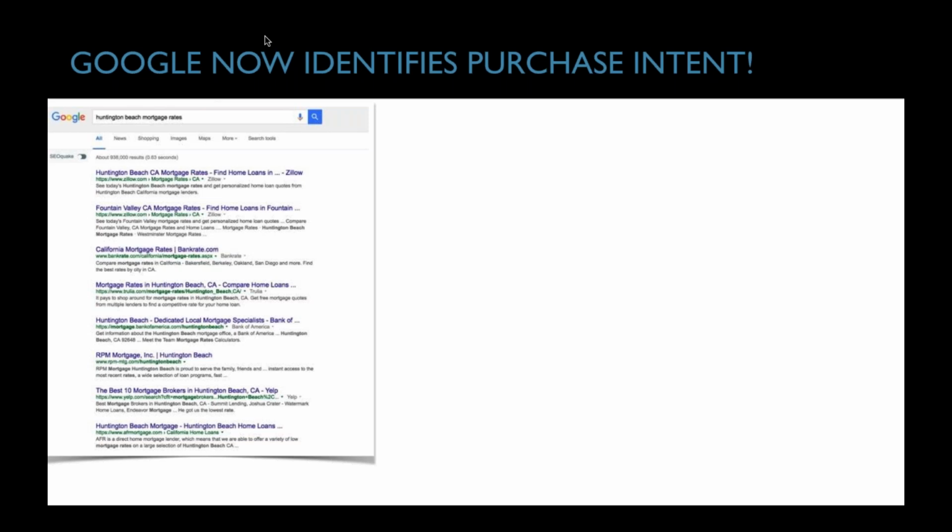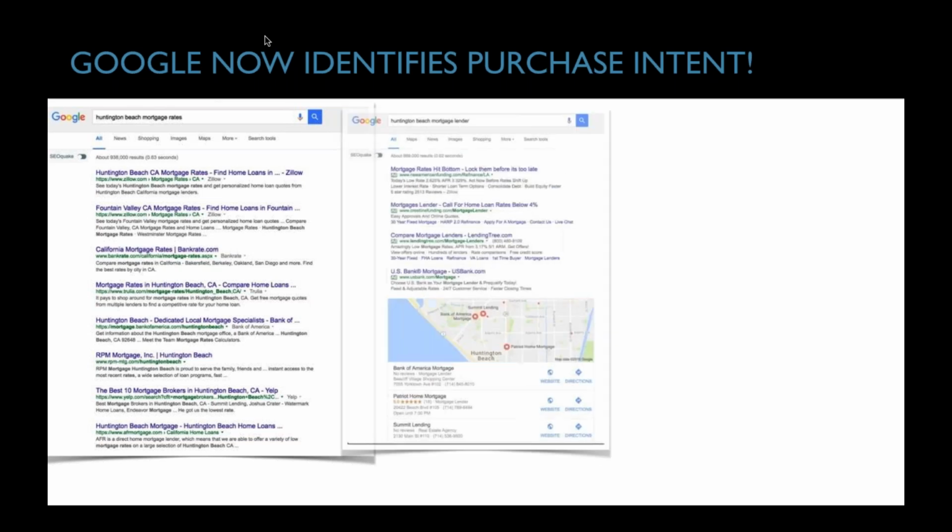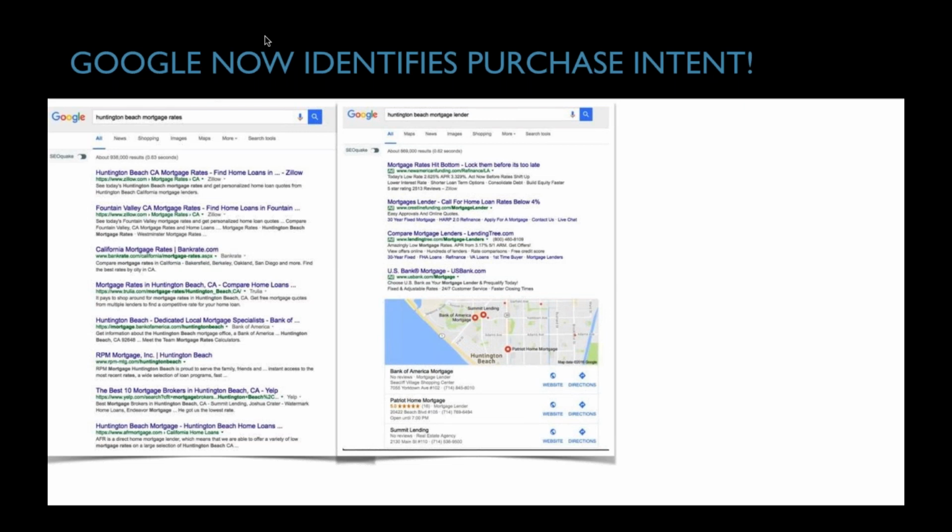Why is that? Well, it's because Google now uses artificial intelligence, and it's smart enough to watch what keywords are actually converting traffic into leads. So it watches when somebody types in a keyword, goes to a website, and fills out an online form. And it's not showing local businesses here because we know, just from reading how this artificial intelligence works, that it's not seeing purchase intent.